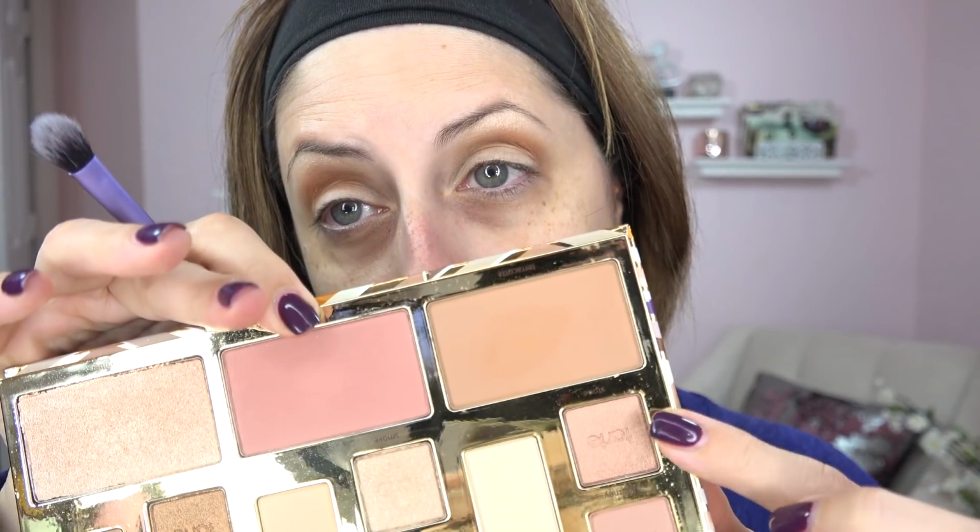Now I'm going to put some of this color called Stone, sort of a peach metallic, on my lid. I like these colors. I really, really do. I like the quality. The packaging is a giant no. That is pretty. Look at how pigmented that is.